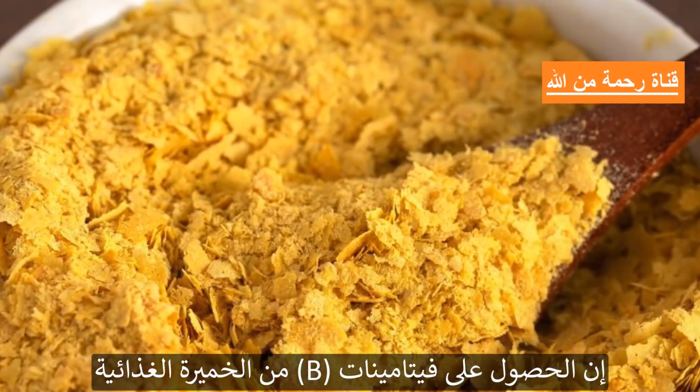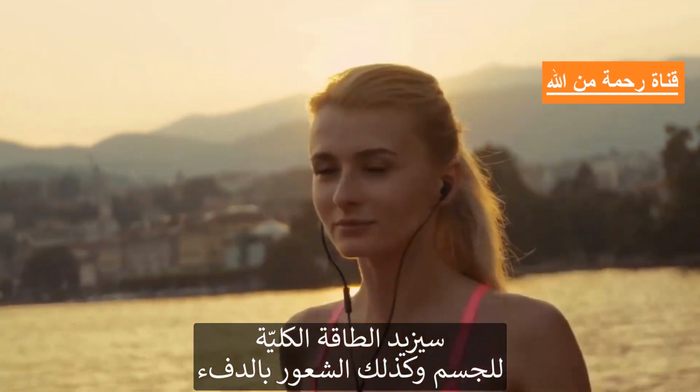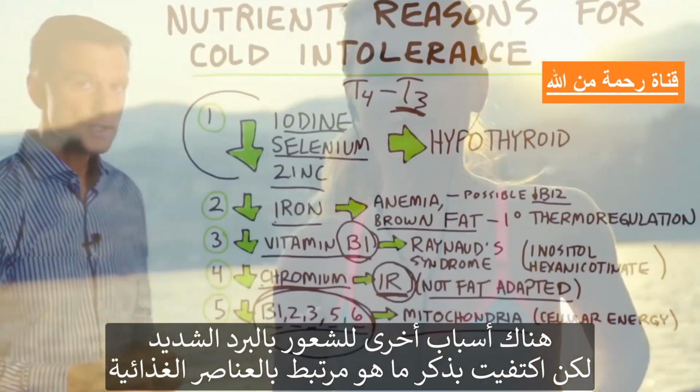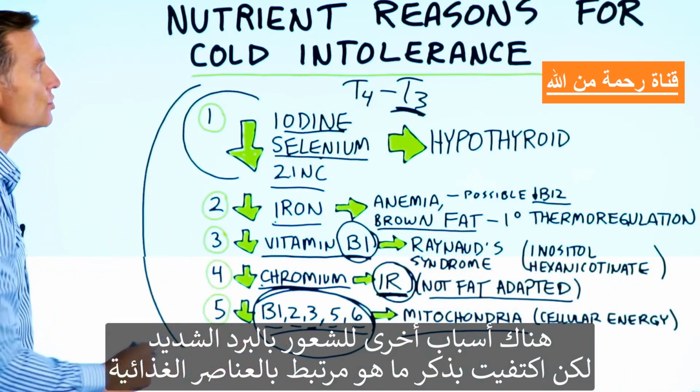And so taking these through nutritional yeast can definitely increase your overall energy as well as the warmth of your body. All right, so there's other reasons for being cold, but these mainly are related to the nutrient connection.